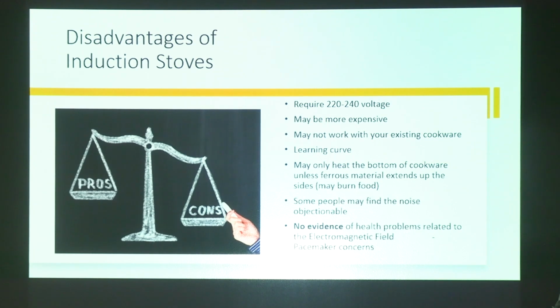They do require 220 to 240 volts. So if, like me, you have a 100-volt system, you have not upgraded your electrical panel, you can't get one of these. And, of course, if it's gas, you have to convert from gas to electric. Again, a portable one doesn't have that same issue.